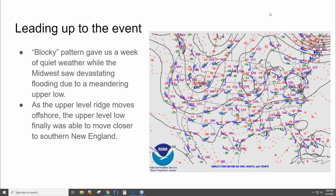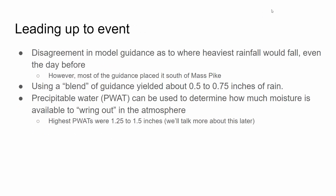When you get into that kind of upper level pattern, it is very persistent. For days we had cool spring weather thanks to a northeast flow off the ocean. But because the air was so dry, there wasn't really any marine low stratus along the coast. The reason we talked about this was that because it was so persistent, finally there was a pattern change, and the upper level low moved east closer to our area.